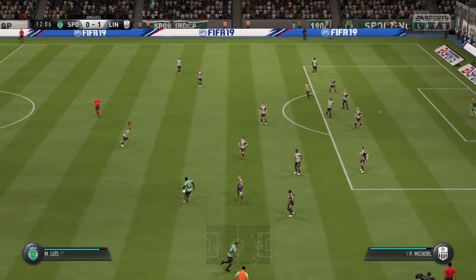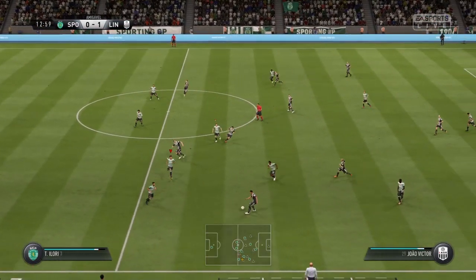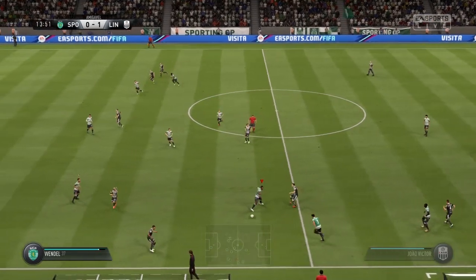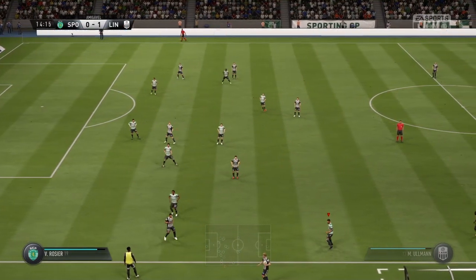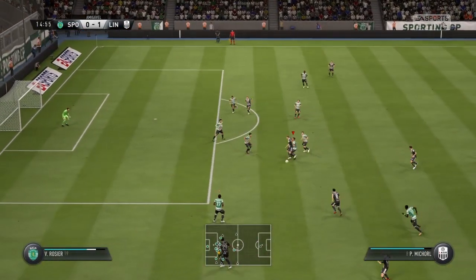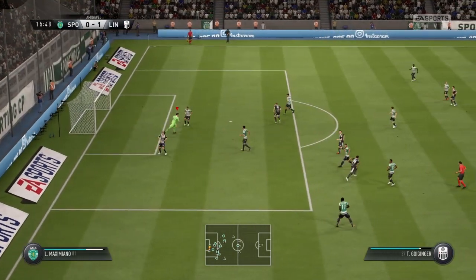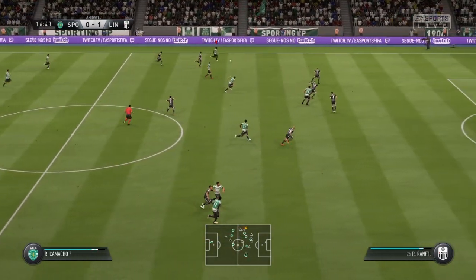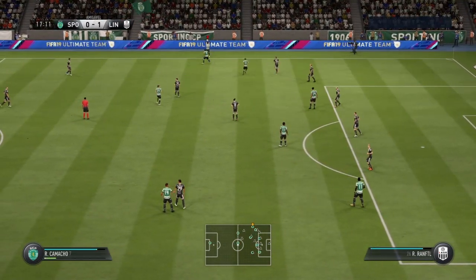Well, they're building steadily here, working away. Got his foot in to cut out the pass. Pogacar. Here's a chance to just stretch the opposition with a bit of width. And now he's looking. Shot on! The shot gets blocked. Well, the wide man can show his skills here. The referee had a good look at that, decided it's just a throw after the tackle.